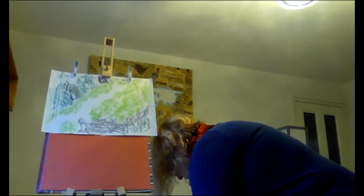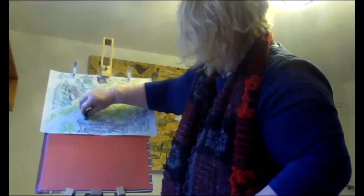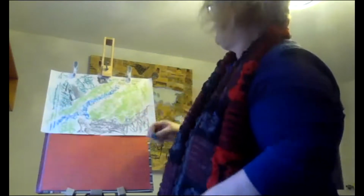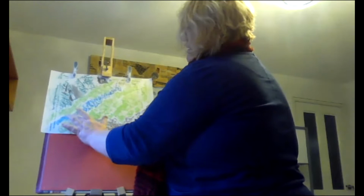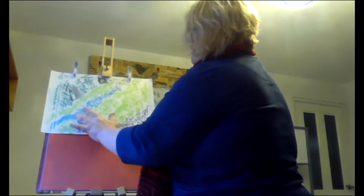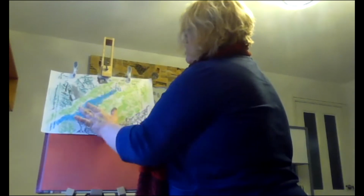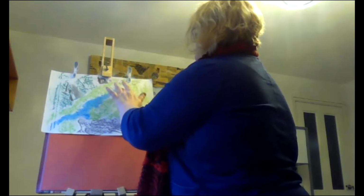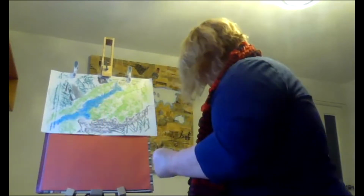And then the river. Remember, it's wider in some places than others. And again, I'm just smudging that because it has a much smoother appearance. Okay. I'm not going to do too much else.